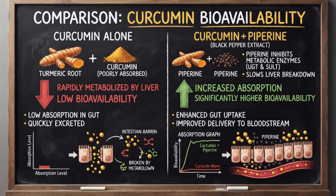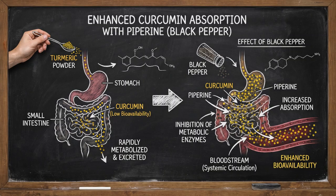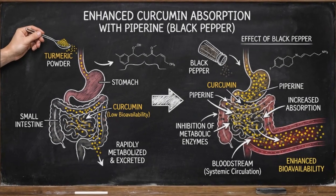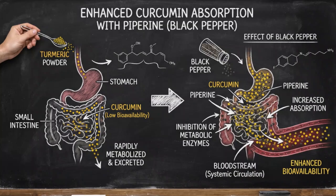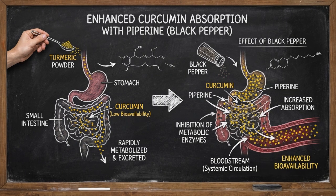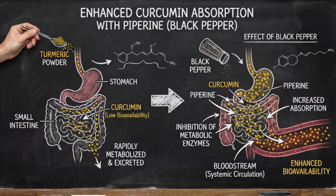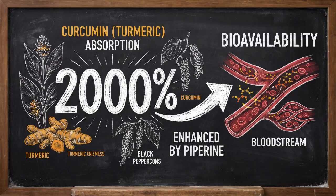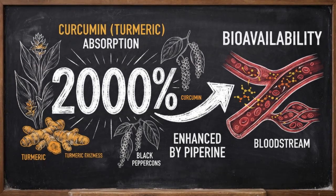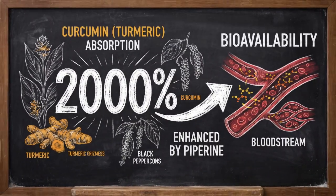One of those compounds is piperine, which is found in black pepper. A well-known study published decades ago found that piperine substantially increased the bioavailability of curcumin in humans. The widely cited figure was approximately 2,000%. That finding helped fuel significant interest in the combination of curcumin and black pepper, but this does not mean that adding black pepper to turmeric creates a guaranteed treatment for muscle weakness. It simply means that piperine can dramatically alter curcumin absorption under certain conditions.